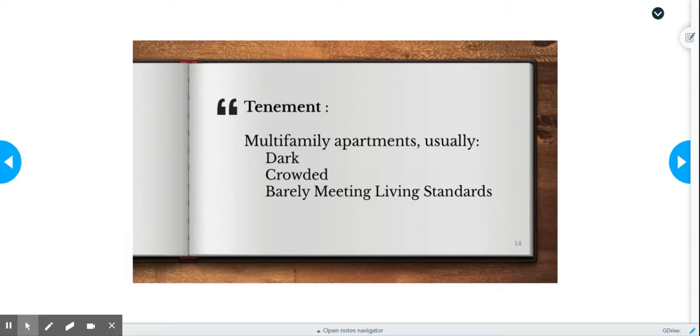Okay, a lot of these tenement apartments, they would have restrooms that were not even attached to the apartment. You would have to like leave your apartment and go use this restroom that all the other people living in your same apartment complex shared. So it's kind of like being at school. We don't have restrooms in our classrooms. We have to leave the classroom and we have to go use the restroom that is being shared by other classrooms.